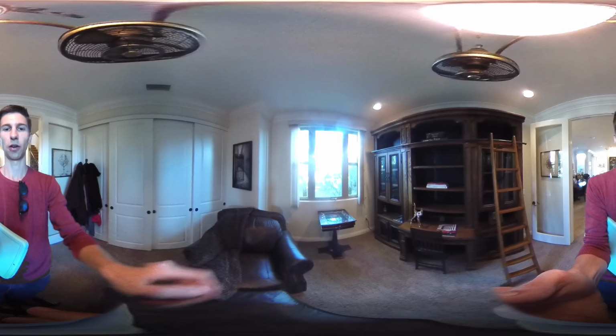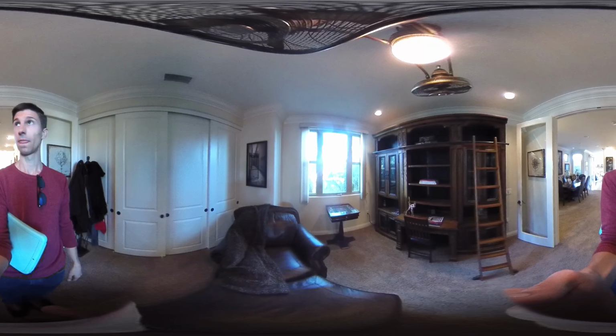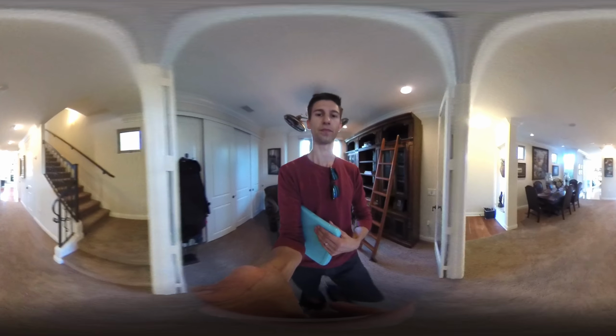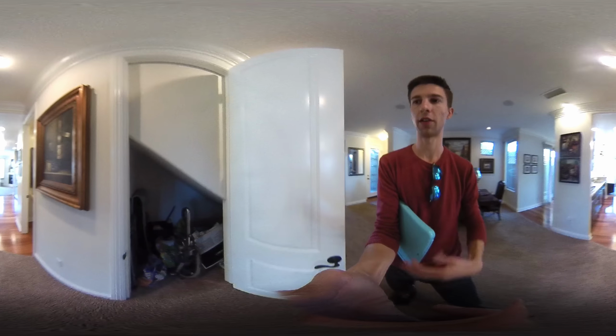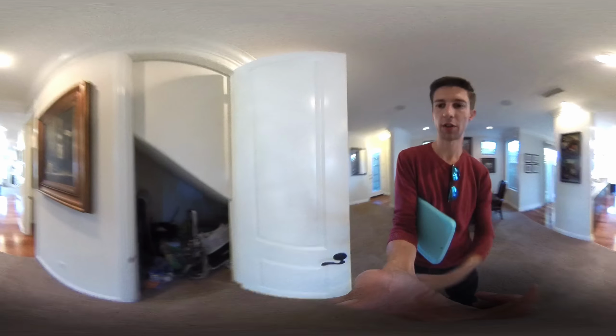This window right here that I'm looking at is the window to the front, to the street. It's a decent sized room too, I would say, for guests. It has French doors to it. This door right here is a small little closet underneath the staircase. Some storage.